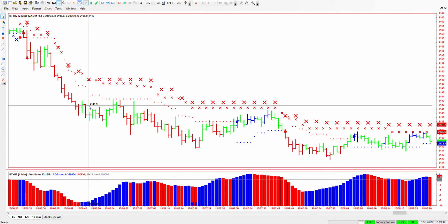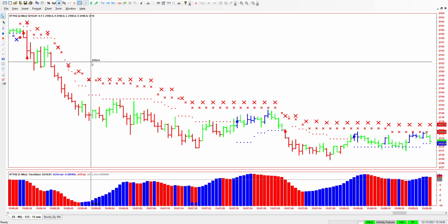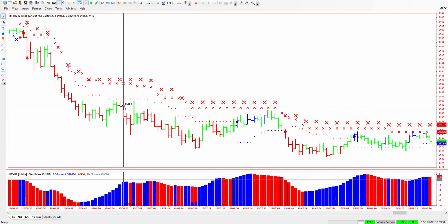Maybe had you at like maybe 42 or so. So that's a good 13 points. I think I mentioned yesterday, I'd like to use a 10-point profit target on the Russell. So you easily had 10 points there. Good sweet spot. I don't know. I have the oscillator on this chart.